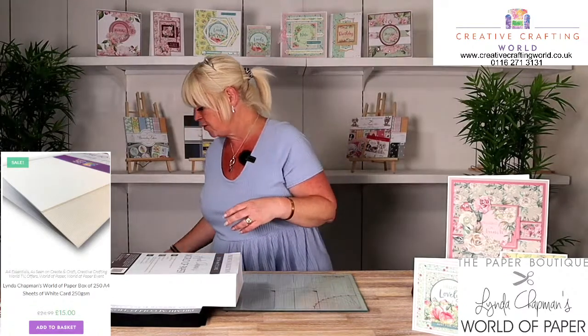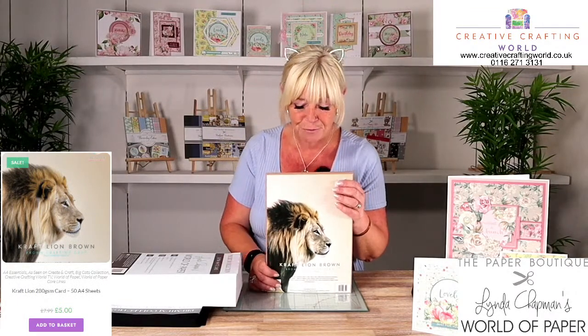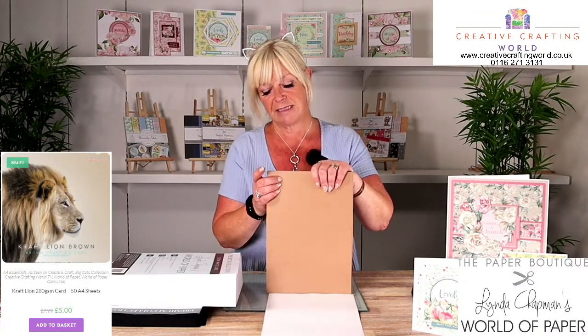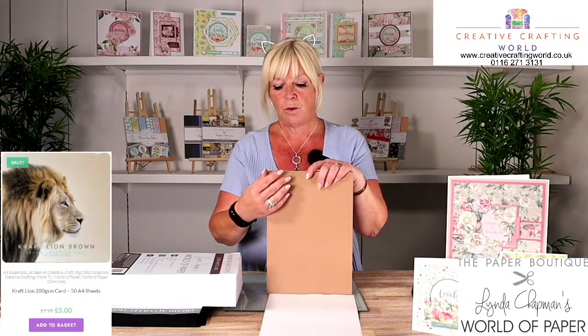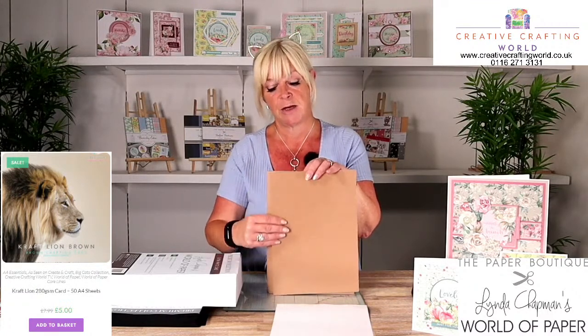Next up, we have got my absolute favourite, which is the Craft Lion card. Not only has it got a beautiful photograph on the front of this gorgeous lion, this is really smooth. So the quality of this is second to none. Normally, craft card can be quite fibrous. When you die cut it, it could be a little bit fluffy. Stamping on it, it'd be bumpy. This is really, really smooth.